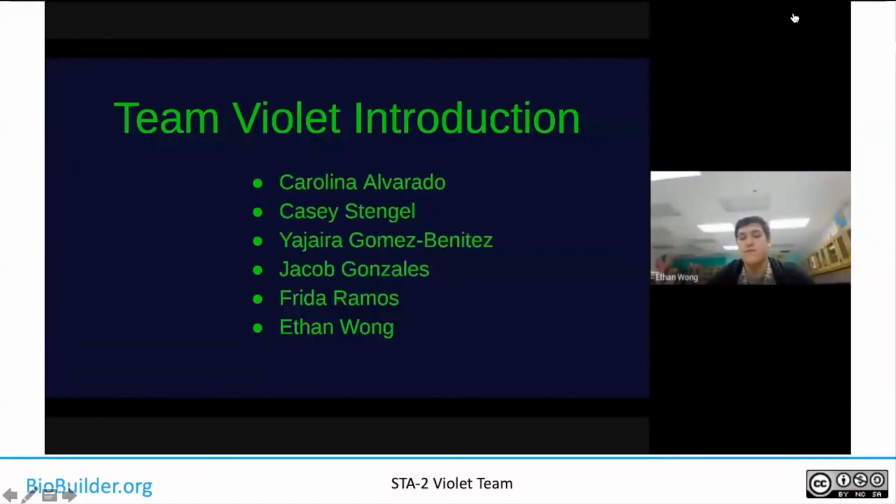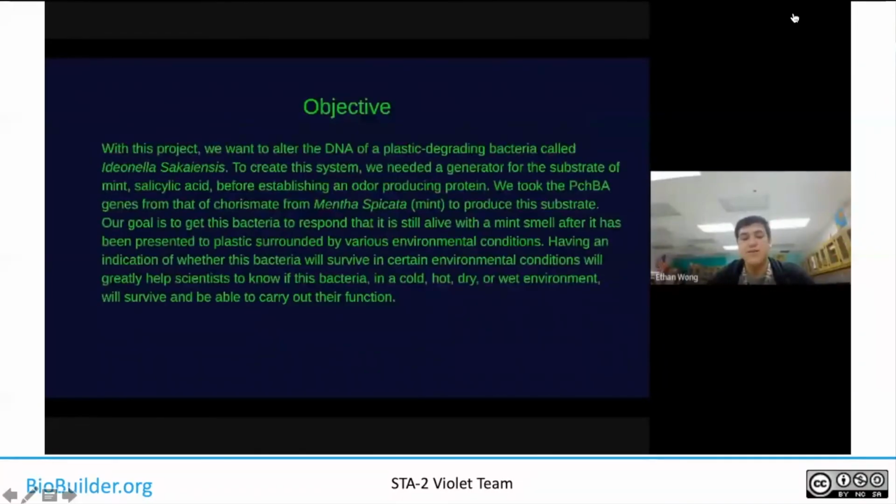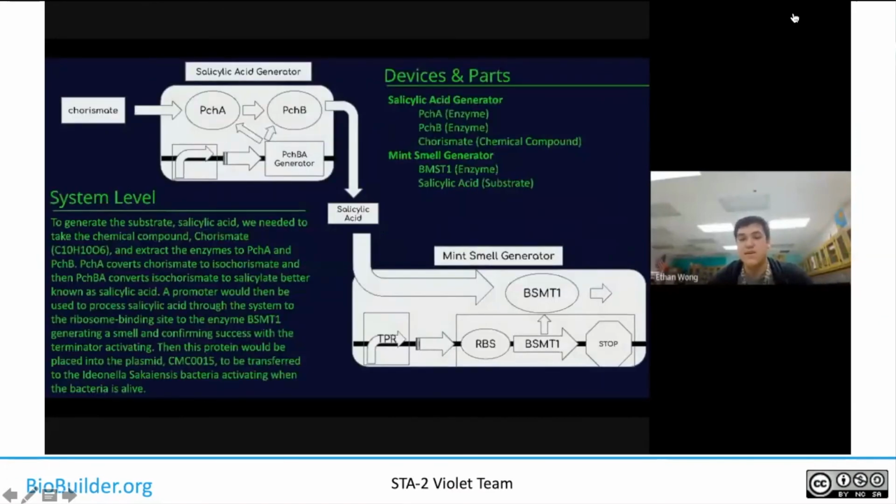We decided to focus on a bacteria called Ideonella sakaiensis, and it breaks down plastic. The only problem is it only really functions properly in controlled lab conditions. So we wanted to create an indicator that tells if it's still alive in certain environmental conditions. The input would be to detect life signs in the bacteria, and then the output would be to generate a mint smell indicating it's alive.